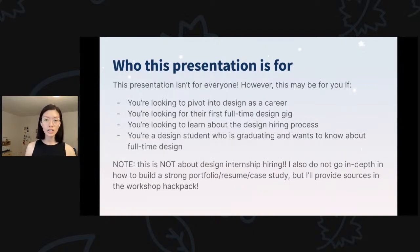So this presentation is not for everyone, but everyone is very welcome to stay. This talk is really geared towards people who are looking to pivot into design as a career, who are looking to understand what the field is like for a first full-time design gig. Maybe you're just curious about the design hiring process. Maybe you are a student who's getting ready to graduate, and in that case, you just want to know a little bit about how full-time design hiring differs from internship hiring.